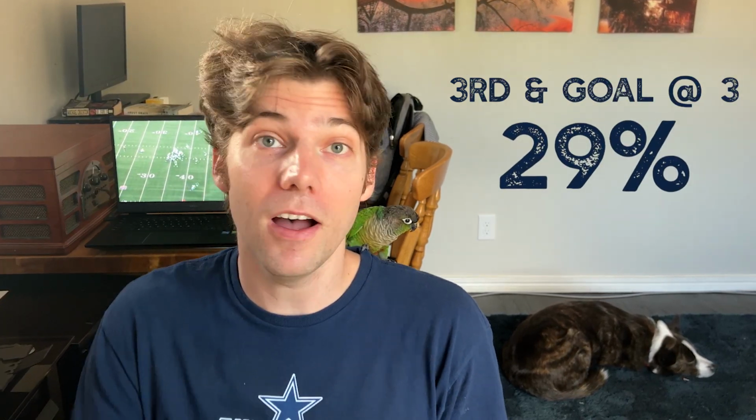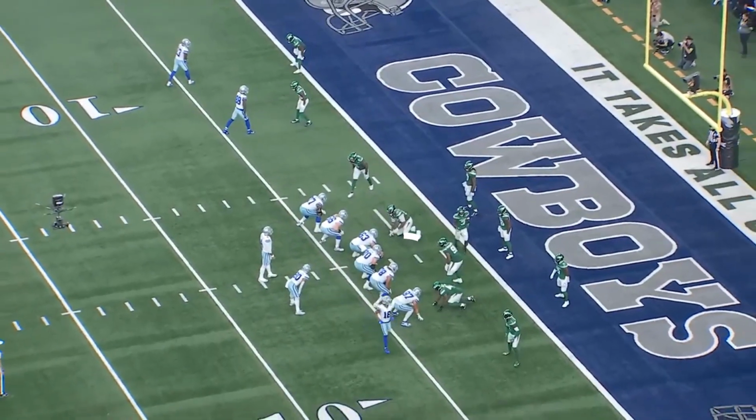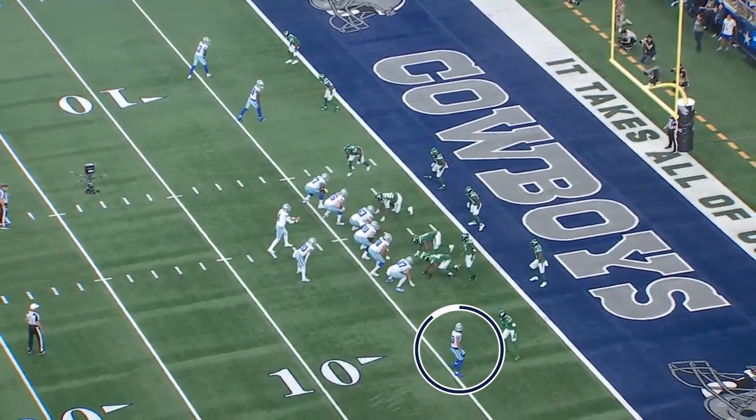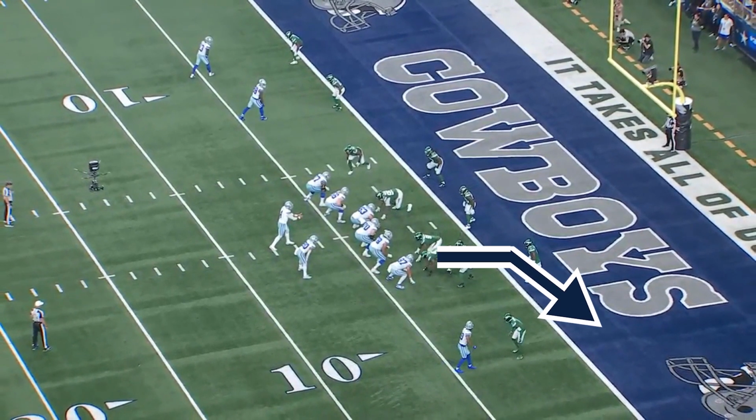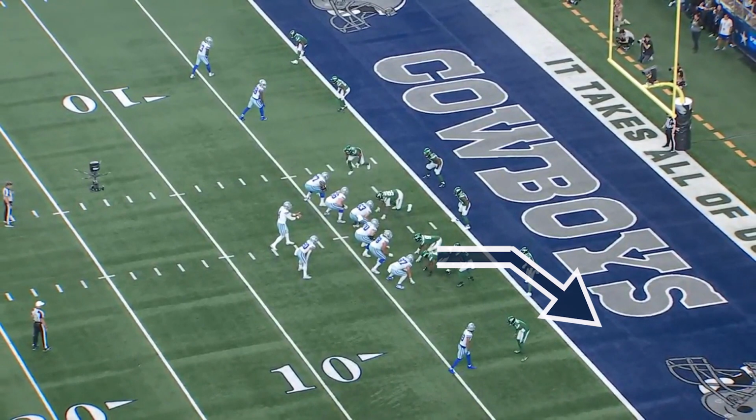If you're 3rd and goal at the 3 yard line, you score 29% of the time. But if you had got to the 1 yard line, you score 67% of the time. That's a huge difference. All right, we've got a shotgun look. We've got our tight end there to the right. Holbert there is gonna run a little in hitch, and Ferguson is going to take that flag or post corner route to the corner of the end zone.